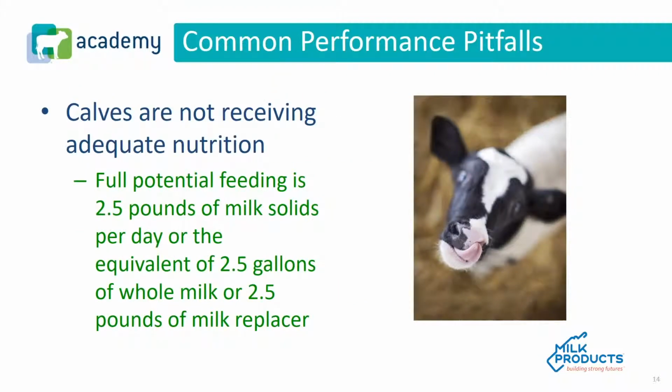So another common area we have to look at is just how much nutrition the calf is receiving. A nutrition program that only feeds a pound of dry matter a day, in almost every situation, is not a good program. We need to get more towards what's appropriate if the calf was nursing off the cow, which is typically up in that range of 2 to 2.5 pounds of milk solids every day. That's about the equivalent of 2.5 gallons of milk or 2.5 pounds of milk replacer.